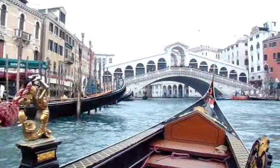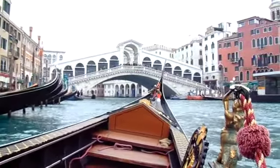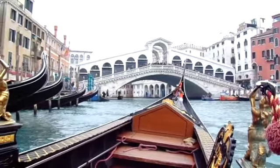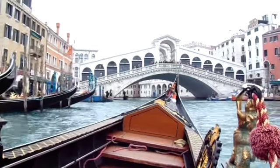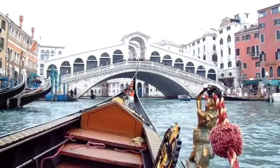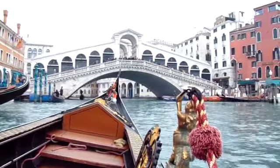And enjoy a gondola ride is exactly what we did. We jumped on a gondola on the Grand Canal and very quickly came up to the Rialto Bridge. This is the fourth Rialto Bridge at this location, and it has a spectacular view of the Grand Canal.